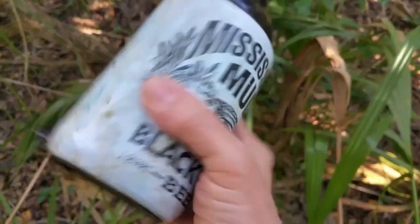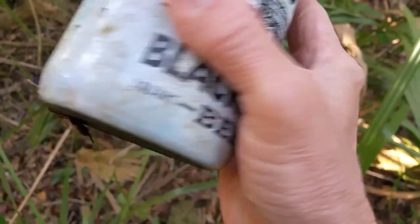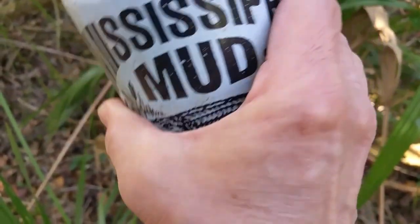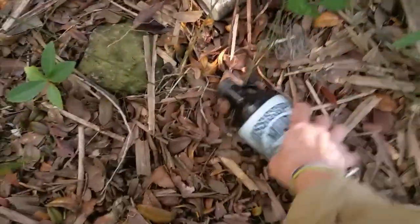Hey, remember this stuff? I drank it when I was a kid. Mississippi Mud. It's a dark beer, and this is a painted label. Well, I don't really need it, but I'll tell you what, if it hangs on long enough, that will be a collectible. No, just not for me.